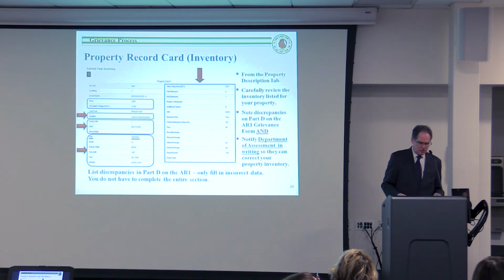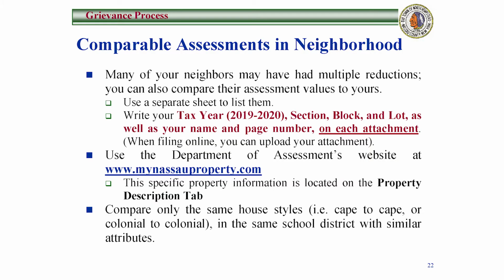And in doing these comparables, you want to make sure that you're comparing inventories. So you want to compare homes that are the same style and have similar features when you're doing comparables. Also the same school district. So that's the first four parts.